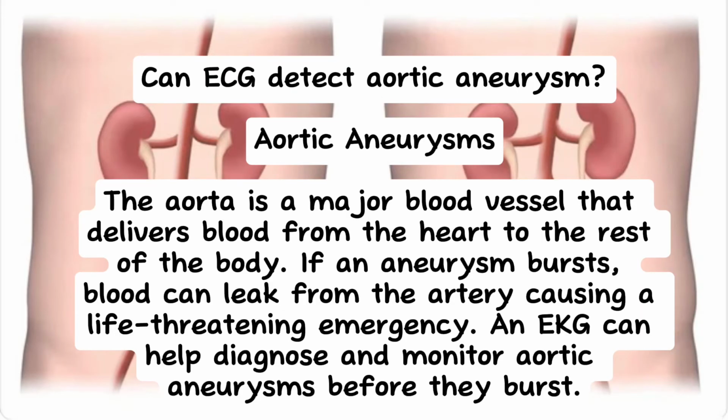Can ECG detect aortic aneurysm? Aortic aneurysms. The aorta is a major blood vessel that delivers blood from the heart to the rest of the body. If an aneurysm bursts, blood can leak from the artery, causing a life-threatening emergency. An EKG can help diagnose and monitor aortic aneurysms before they burst.